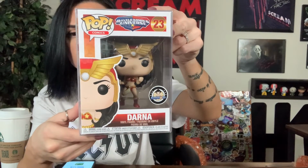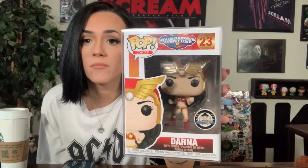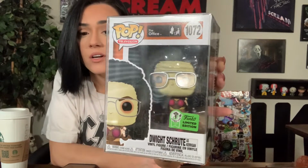All right, next up, we got Darna Mars Ravelo. She's cool. What kind of sticker is this? Big Boys. Okay. Never heard of that Pop or that sticker. All right, next up we got Dwight Schrute as Kerrigan. Another Comic-Con sticker. Okay, definitely not Dwight's best look.